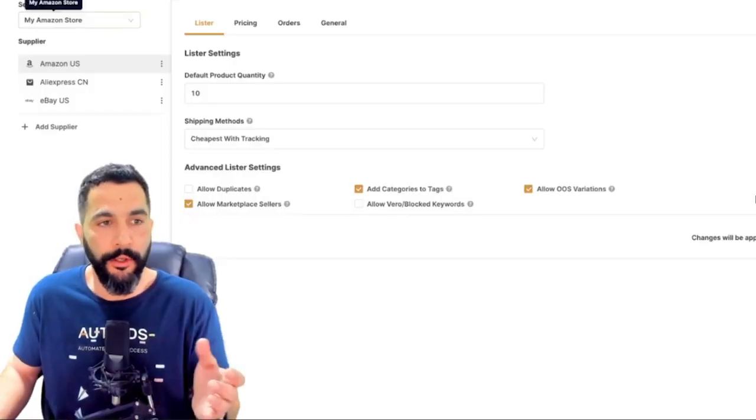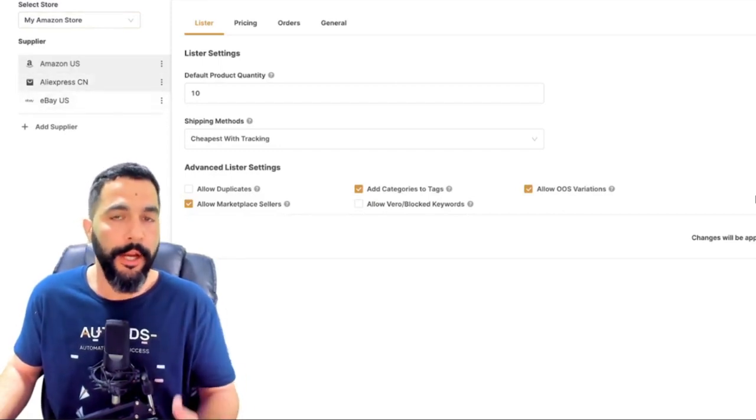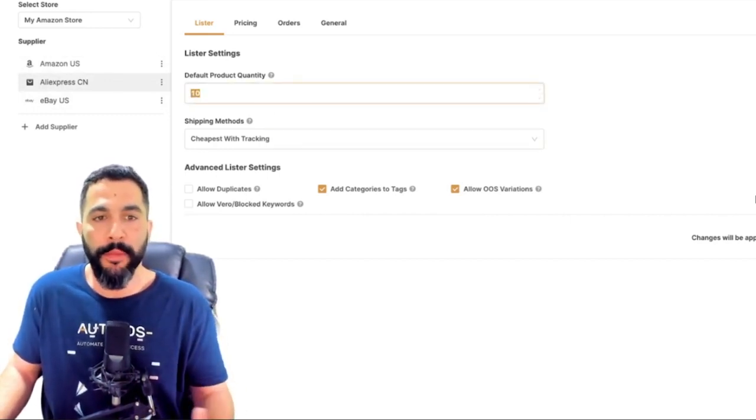Even if it isn't, we can always change it even after importing our product. But it's best to go to the settings page on AutoDS and get all of that done beforehand. So what I'm going to do is select my store, my Amazon store, and every time I add a product from different suppliers, I want to have these pre-configured settings. So if, for example, I'm going to dropship from AliExpress China, here is the default product quantity, and of course you can change shipping methods.